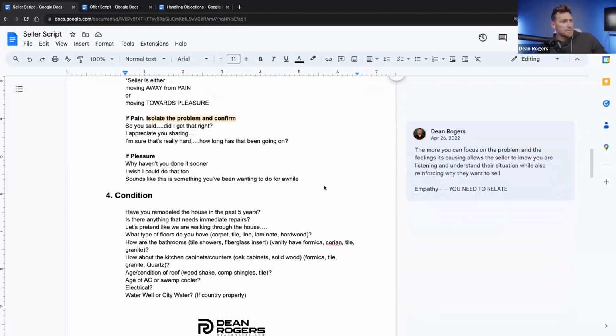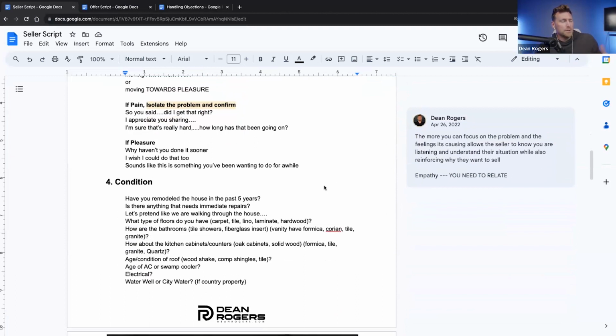When it comes to the condition, we do need to ask some detailed questions. I like to ask detailed questions. This is an area I see, even with my own team, guys, that it is just not done the right way. This is an opportunity when it comes to the condition to not only understand their motivation and where they're at mentally with the property, but it also gives you tools to use in that negotiation. It gives you leverage.